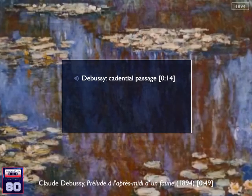Let's now hear that climactic Wagnerian moment again. Reduced to simple chords, this is what it comes down to.